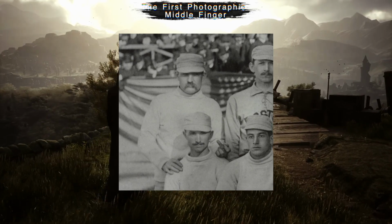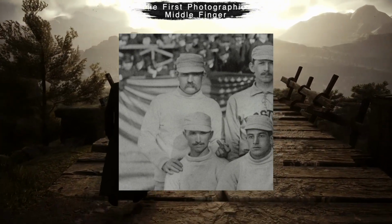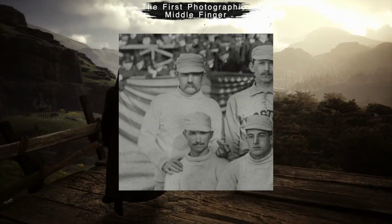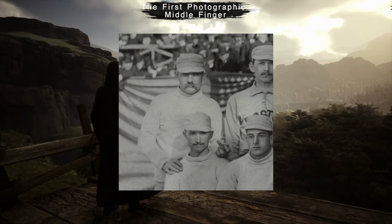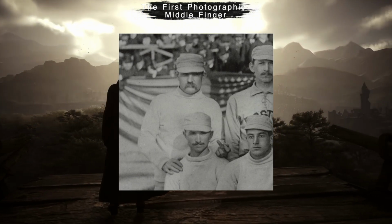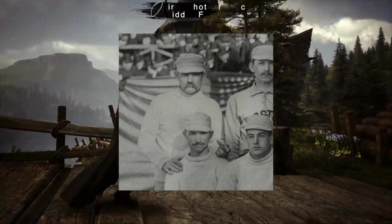The first photographic middle finger. This amusing piece of history is the first known photograph to capture the middle finger as a gesture of defiance. Taken in 1886, the image features Charles "Old Hoss" Radbourne, a baseball pitcher for the Boston Beaneaters, flipping off a member of the New York Giants, a rival team. The gesture, brought to America by Italian immigrants, has since become a universal symbol of contempt, with this photograph marking its earliest documented use in this form.